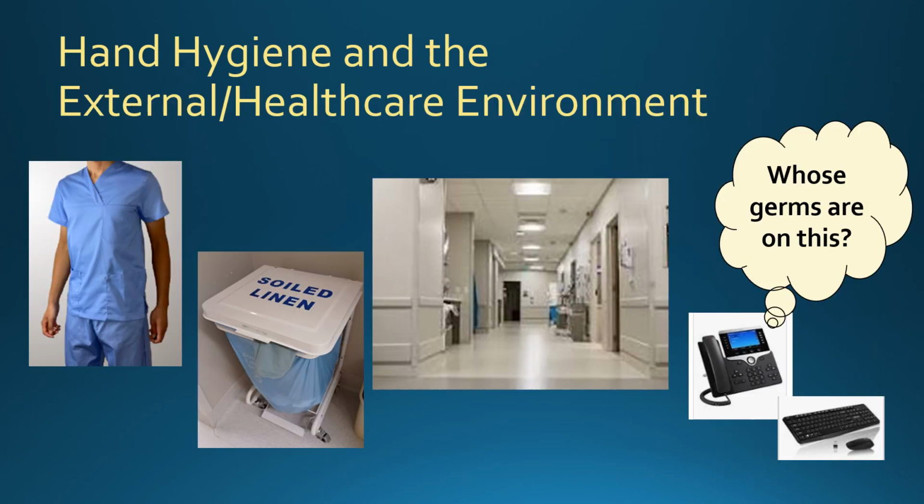Hand hygiene in the external or healthcare environment. In the healthcare environment, there are multiple persons' flora or germs in the environment, including that of staff, visitors, and patients and clients. Therefore, when our hands come into contact with items in the external or healthcare environment, hand hygiene must be completed prior to handling items considered clean or coming into contact with a patient and/or their environment.